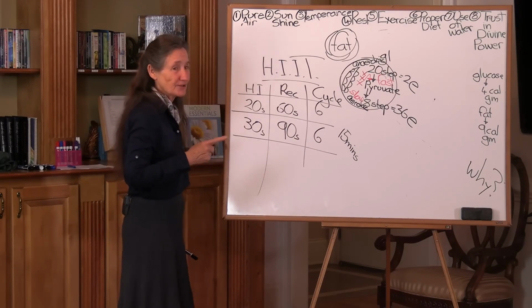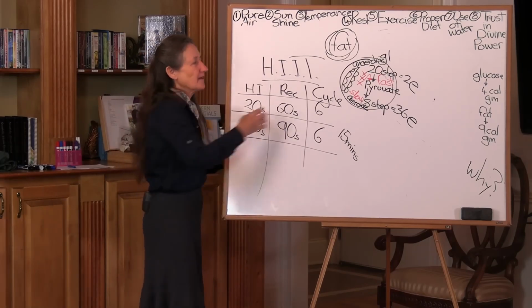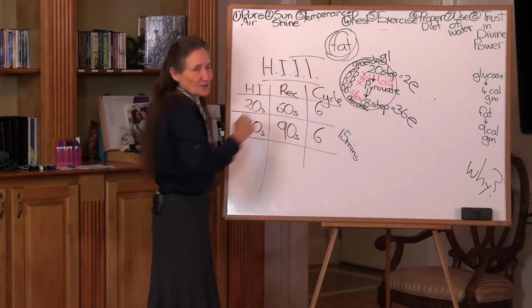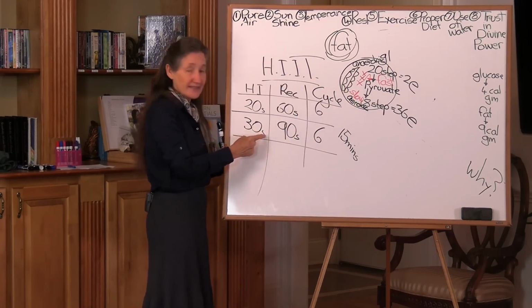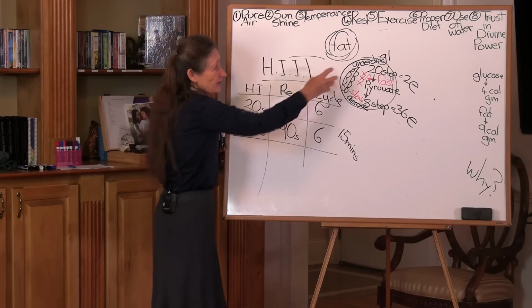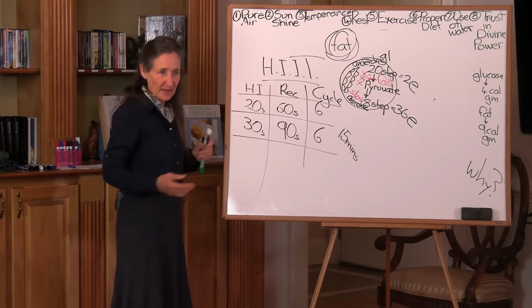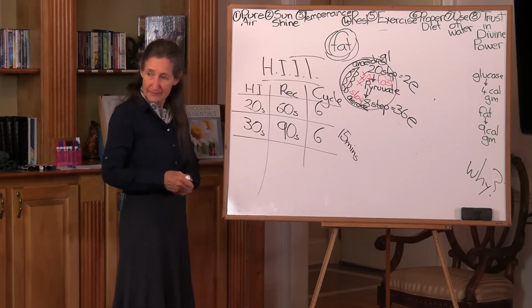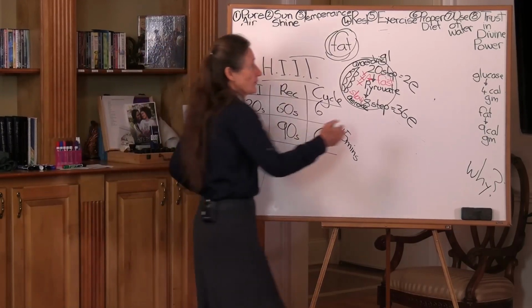So let's continue. So you're getting to the end of your first 30 seconds. You're plucking your glycogen stores. You're getting to the end of your second set of 30 seconds high intensity. Your glycogen stores are being depleted, but we need more fuel. And so what the body does now, it causes a release of the human growth hormone.